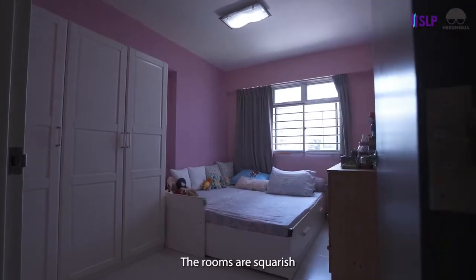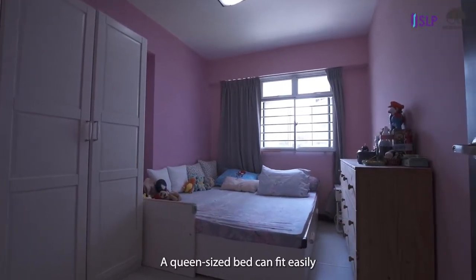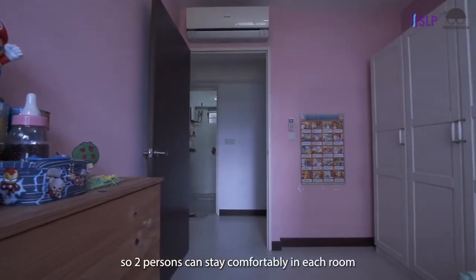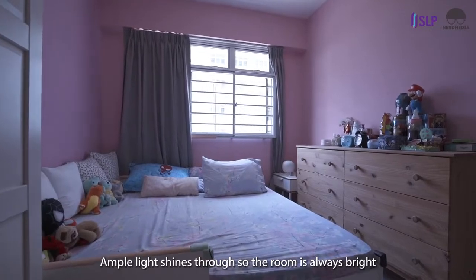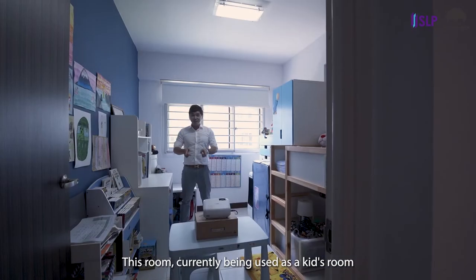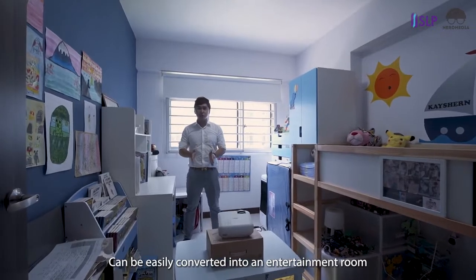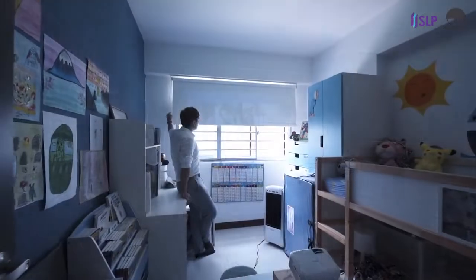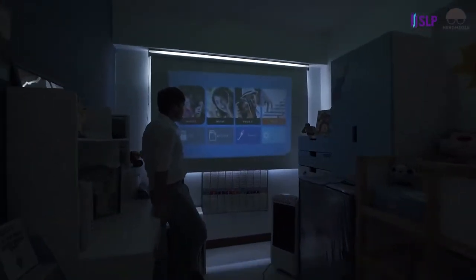The rooms are squarish, so placement of furniture is never an issue. A queen-size bed can fit easily, so two pax can stay comfortably in each room. Ample light shines through, so the room is always bright. This room, currently used as a kids' room, can easily be converted into an entertainment room with a switch of a button and by pulling down the projector screen. Enjoy your favorite movies at the comfort of your home.